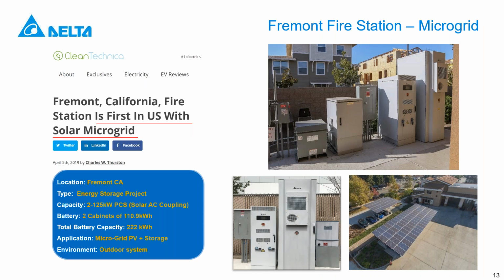Next slide, please. These are some of our installations in the States. This one is the Fremont fire station, a very critical infrastructure recognized by the DOE and CEC team. It supports the fire station microgrid applications, integrated with our solar PV inverter to optimize between the solar and the battery storage. We also have a generator in parallel for backup requirements. We have two microgrid systems for the fire station. Next slide, please.